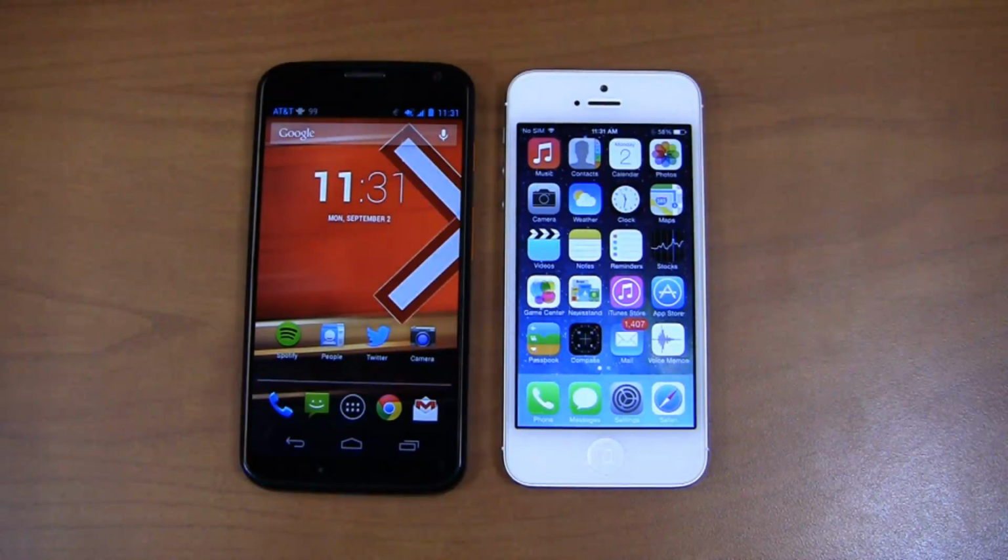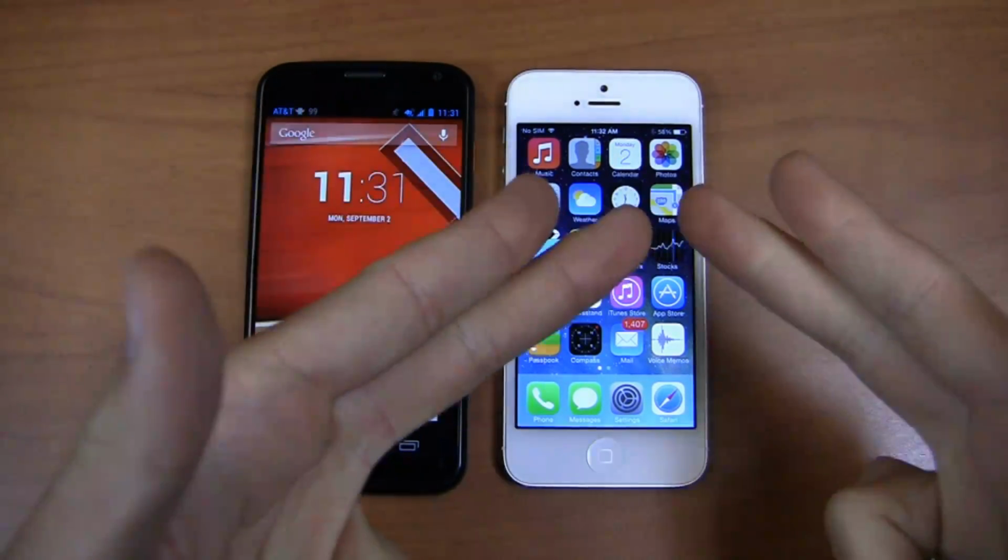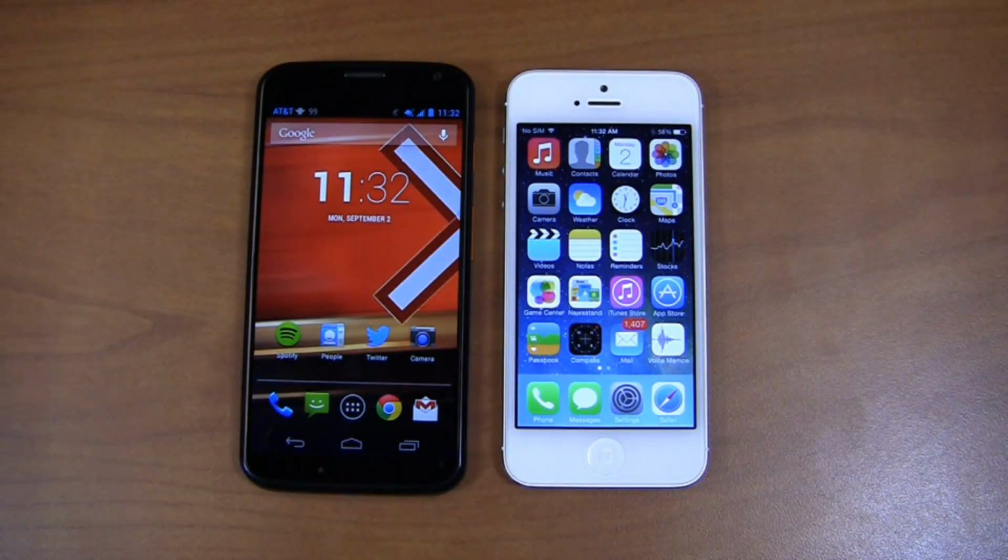Just when you thought the battle was over between the iPhone 5 and Android devices, we're bringing it back for what's most likely going to be the last dogfight before the replacement to the Apple iPhone 5. But two devices very similar in size, and for a lot of people, I think very similar in terms of functionality. So if you're looking for the Moto X, you might be looking for the iPhone 5 as well, be it for a size purpose or whatever the case may be.